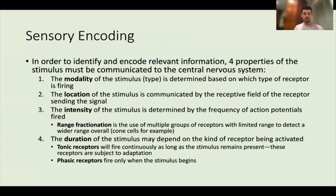And I just wanted to mention what range fractionation is. That is the use of multiple groups of receptors with limited range to detect a wider range overall. So we could talk about cone cells in the human eye, for example. We have a bunch of different kinds of cone cells in the eye, and each of them can detect a small portion of the spectrum of visible light. If we have longer wavelengths like red colors, there are going to be a certain amount of cone cells that'll pick those up. Then if you have a shorter wavelength like blue or purple, there are going to be different cone cells in the eye that will pick those up. So altogether, each group of cone cells allows us to see the entire visible spectrum of light. That is called range fractionation, when we have small groups with limited range and we combine them for a wider range overall.